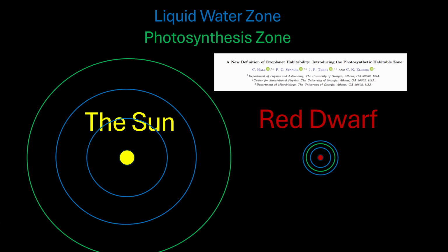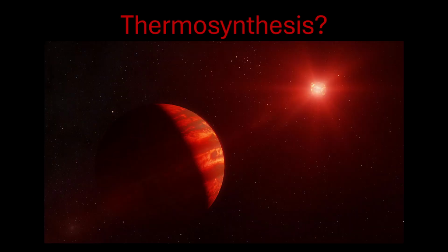For the sun, so much of the radiation is in the visible that photosynthesis can happen even further out from where the liquid water zone is, and it even extends near to where the frost belt is in the solar system. For a red dwarf, since most of the radiation will not be in the visible, you're only going to be able to have photosynthesis about halfway through the so-called habitable zone where liquid water will be available, given an atmosphere.